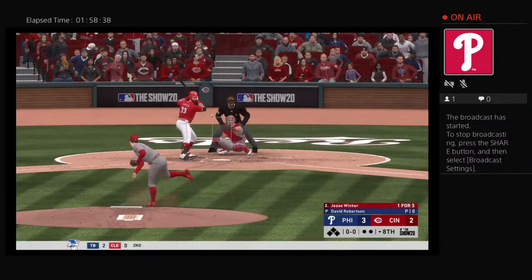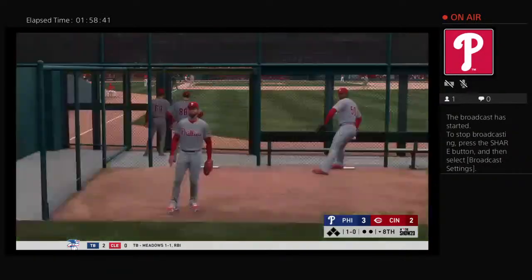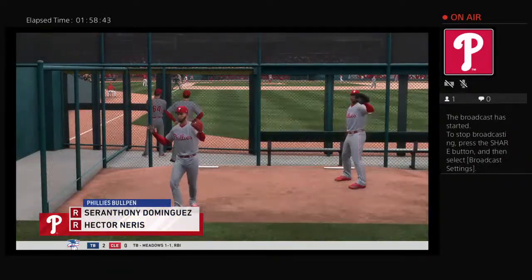First pitch of the at-bat on its way. Now action in the bullpen as their closer starts to get loose out there.